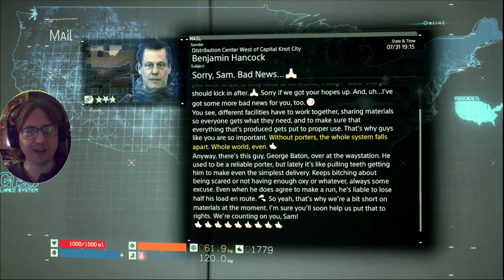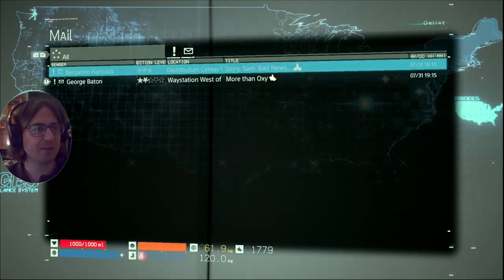A million thumbs up. Why are you doing the cum shot emoji? He's able to lose half his load on the route. Okay, sure. Hello, Solsmere. Hello from France. How are you? How's your day going? You having a good day?